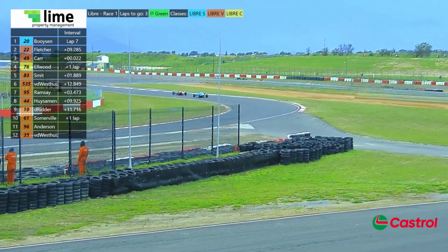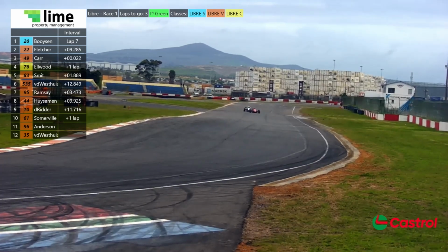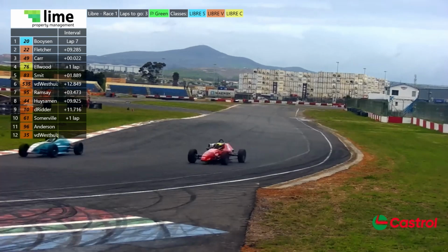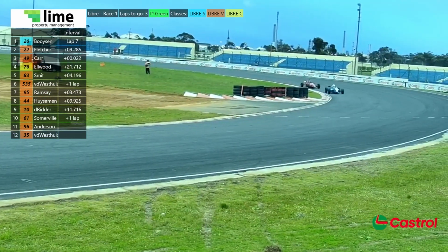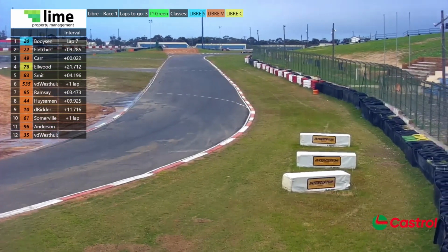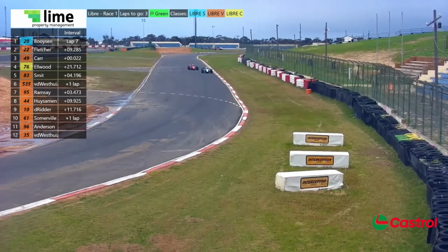Somerville is out of the race, which leaves now only 10 runners left of the 11 that was. And now we'll watch as they go into Castrol Corner, and a little bit wider again for Richard Carr, but maybe that's what he wants. Maybe he wants to sort of move out of the way, get a little bit of a better exit, and then follow Kelly Fletcher through turn 3.